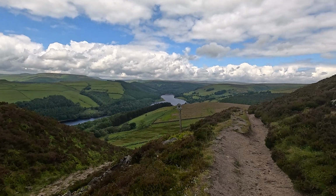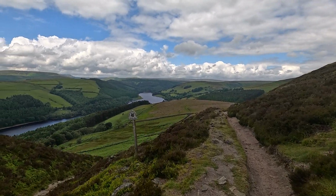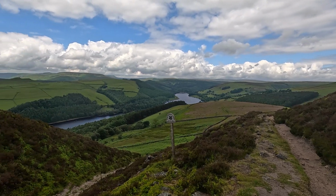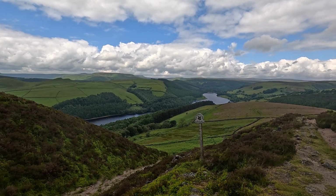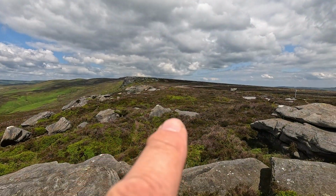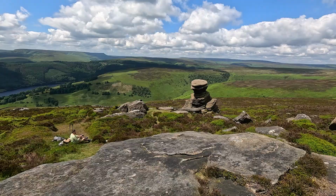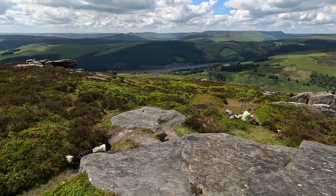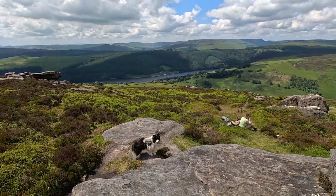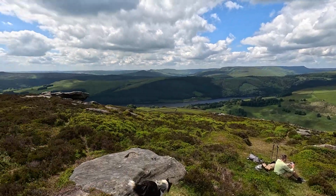Okay, well, ooh, it's a bit breezy. It's a little bit of a breeze. I'm hoping it will die off a little bit later, but that's the Lady Bower Reservoir down there. Well, we were walking along there and then we found the old salt cellar here, so we've decided to stop. It's surprisingly quiet here. It's Sunday.